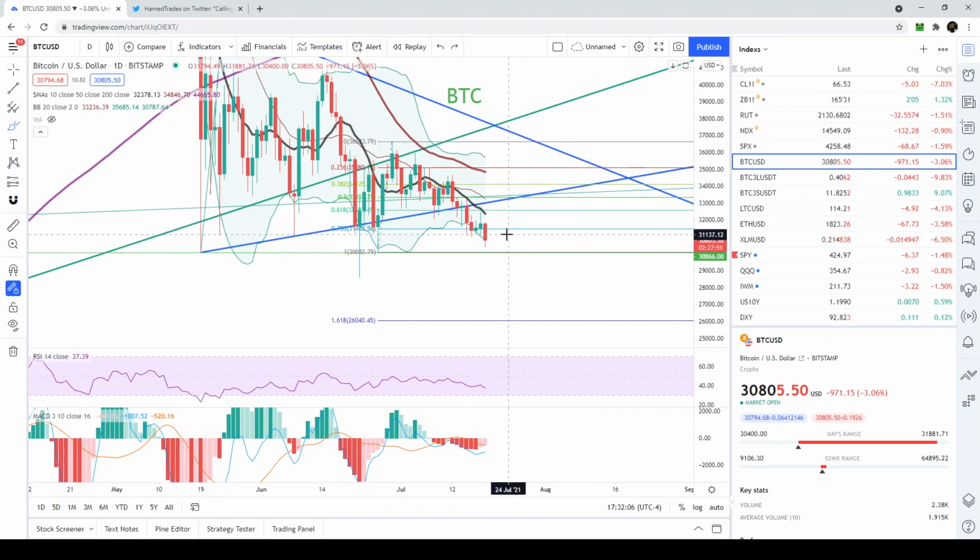Okay, so you can see that we're having trouble even staying above 31,500. We're at 30,800, right? So now it needs to stay above 30,000, and I'm not sure if we can stay above 30,000, to be honest. So this in and of itself is a very, very bearish signal. We're moving upward, price is moving downward. Very, very bad. Okay, so 30,000 needs to hold. If 30,000 doesn't hold, then be ready to buy around 27, 28,000 potentially.